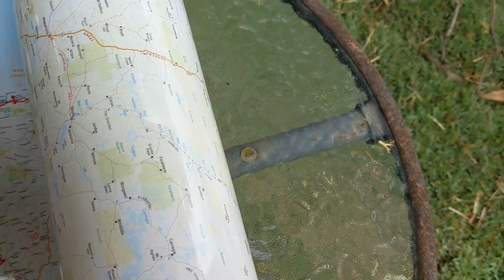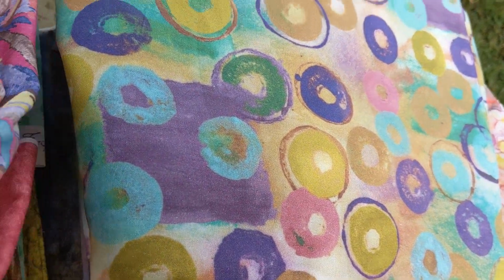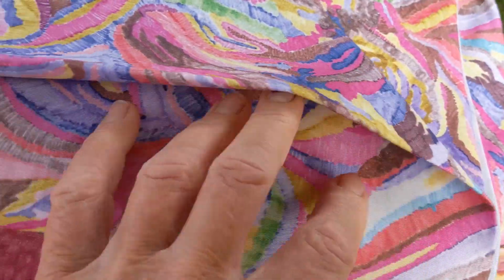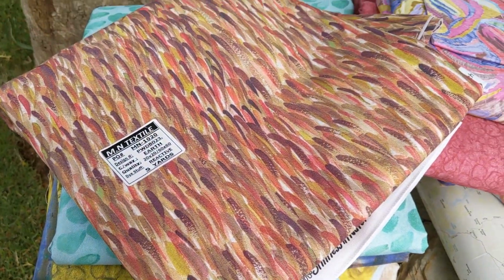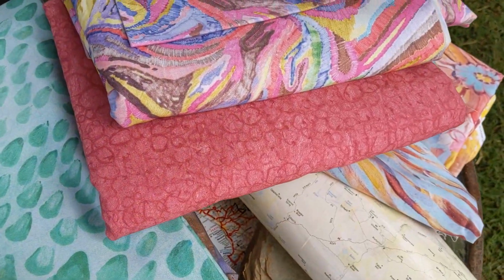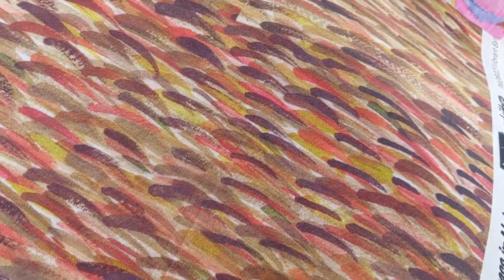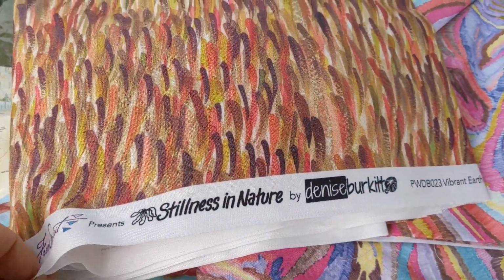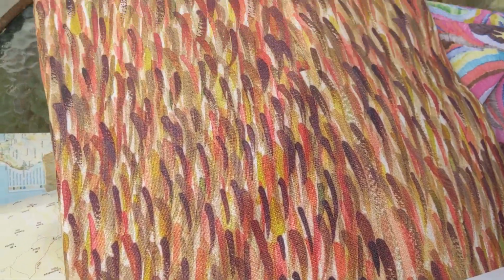So that particular day, which was about 6 or 7 years ago, I sat down and painted on a large sheet of cardboard this earthy sort of wavy shapes. And as I say, I mostly call it doodling. I'd love to spread it out, but I'm in between showers at the moment. It's been raining here overnight. So this particular fabric is part of my new collection called Stillness in Nature, and this particular one is called Vibrant Earth. And I really love it because it takes me straight back to that campground.